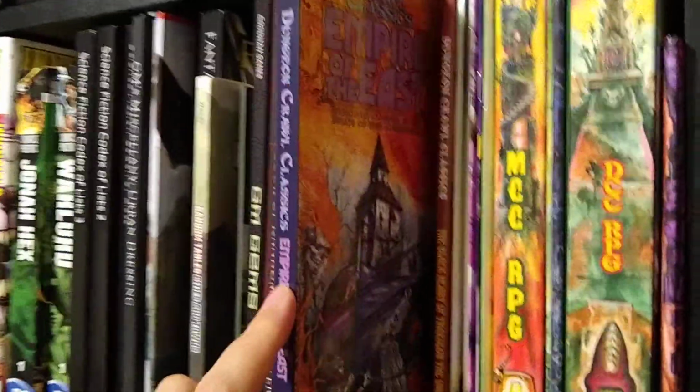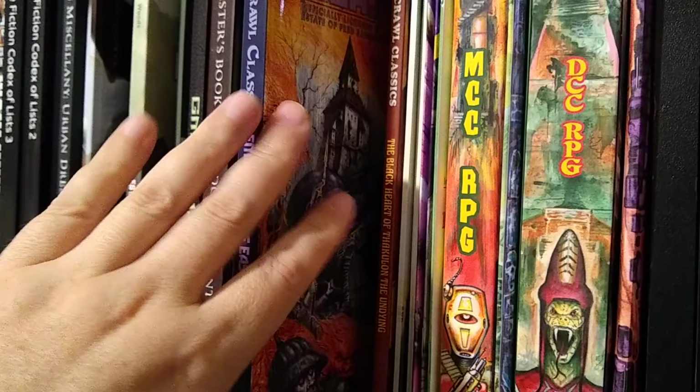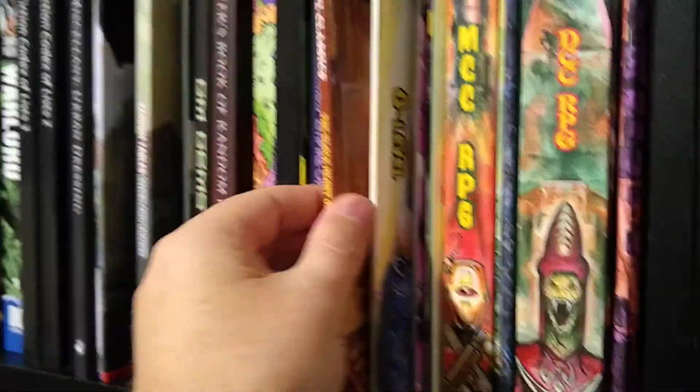I really enjoyed the Saberhagen books. I was a little disappointed with the supplement. It's not as robust as I would like. I do think they finally put out an adventure for it, which is cool. I haven't got it yet.